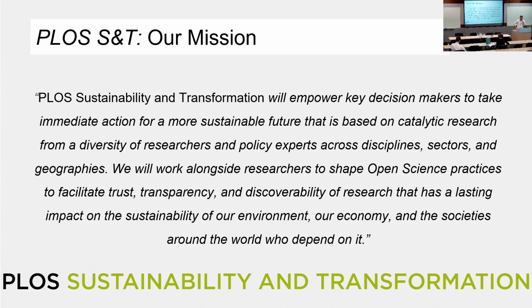The mission there is a little bit different, but basically the idea there is, as you can see, to empower key decision makers to take immediate action for a more sustainable future, basically, in short. So it's all about sustainability in terms of planetary health, in terms of climate change, in terms of public health, and in terms of global resources as well. So very broad, deliberately, and there's obviously some scope overlap as well with PLOS Water.